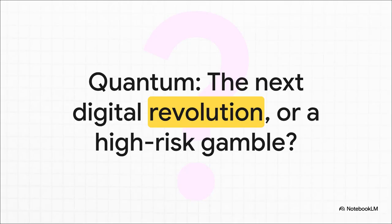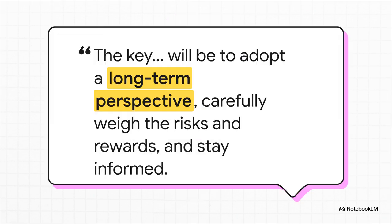So, what's the bottom line here? It's this. Quantum computing is, without a doubt, on a path to becoming a world-changing technology. The potential is massive and it's very real. But, and this is a big but, for anyone looking to invest in that future, it's going to be a long, bumpy ride, one that's filled with both incredible opportunity and very significant risk. So for now, just understanding this new frontier is the most important first step. The real key for anyone watching this space is to adopt a long-term perspective, to be honest about the risks and rewards, and to just stay informed, because you're looking at what might just be the next great technological leap.